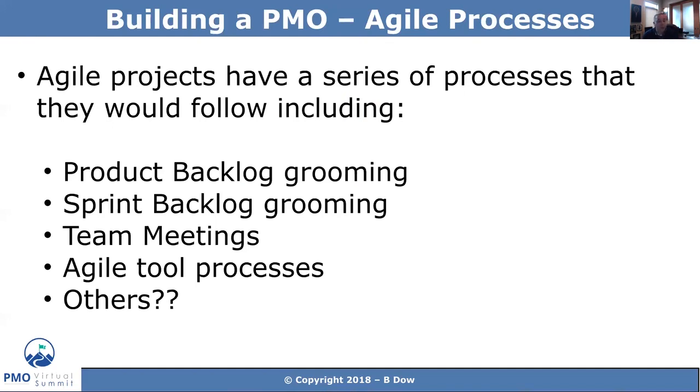So running a PMO is about establishing a number of processes, and those are really the 4 or 5 big buckets that I strongly suggest you set up and really think about driving for your organization.